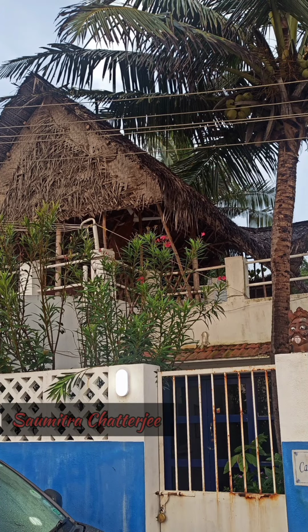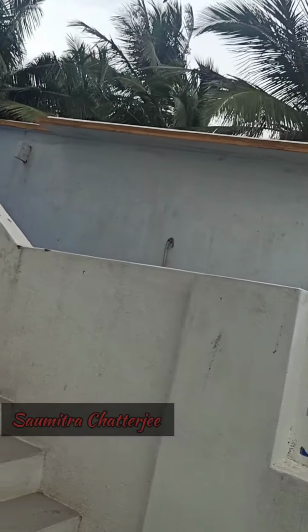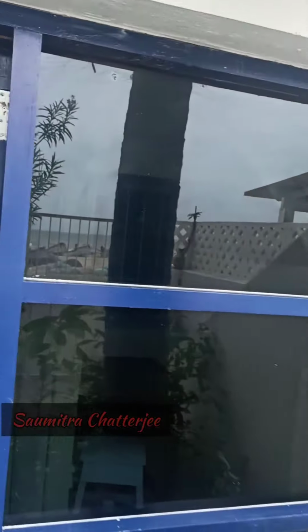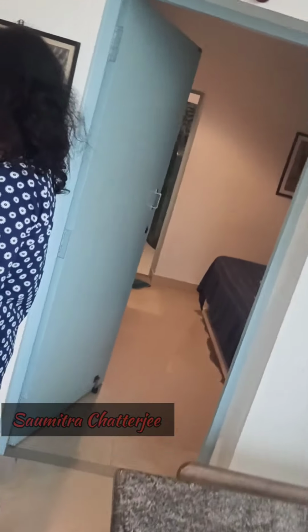This is the place we were staying in Pondicherry. The place is called Serenity Beach, and this is a beautiful French boutique cottage right in front of the beach. Serenity Beach. And I'll show you inside.